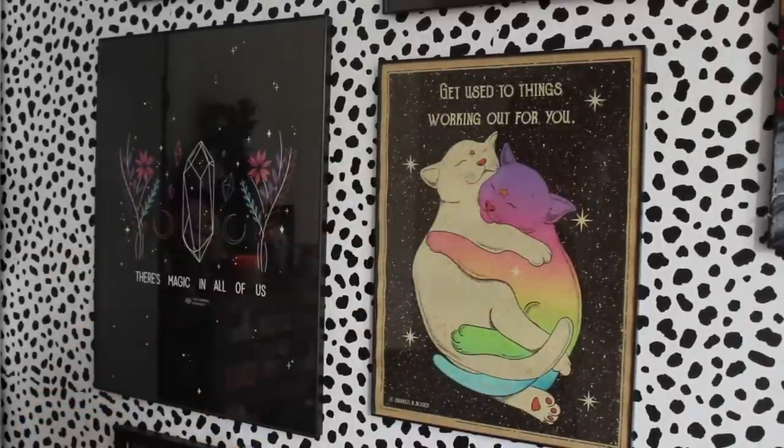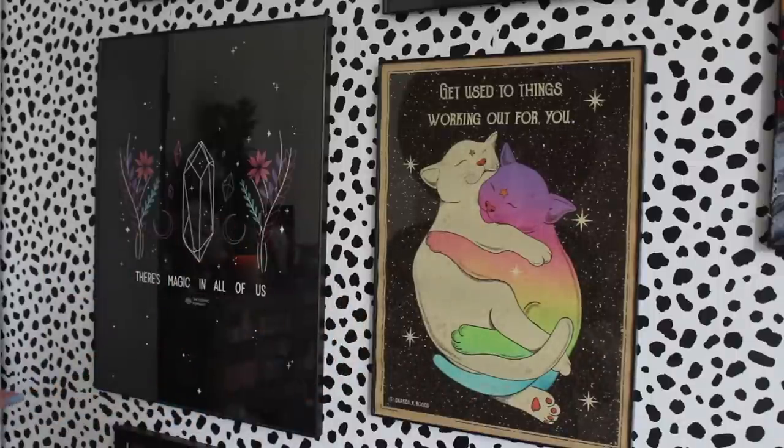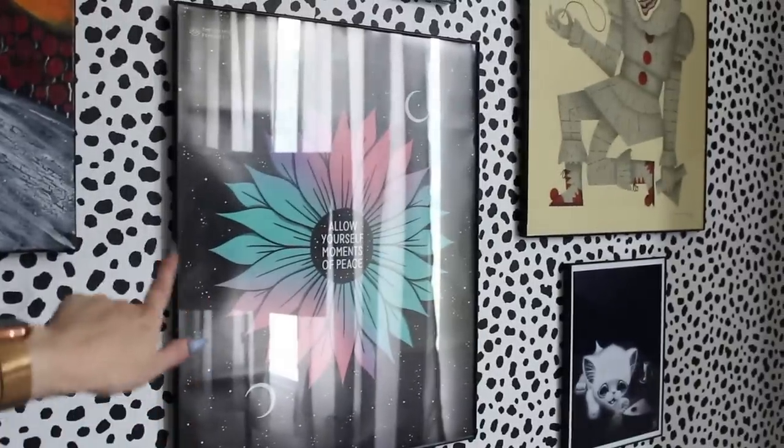Get used to things working out for you. I love it. I love it. I just wanted colorful, witchy, spooky things on this wall, and I just am obsessed with it. And this one is also from the Cosmic Feminist. It's There Is Magic in All of Us. And the one that I showed you already says, allow yourself moments of peace.